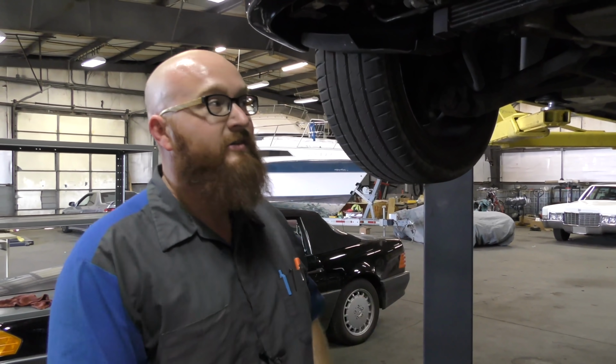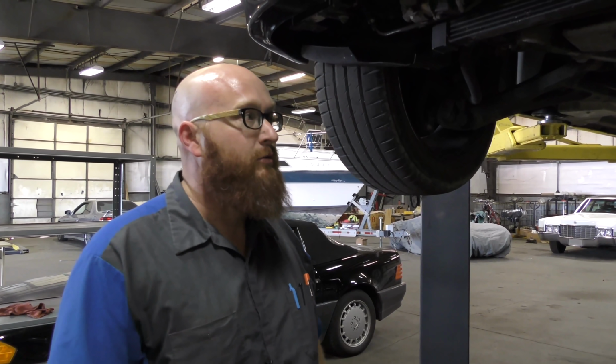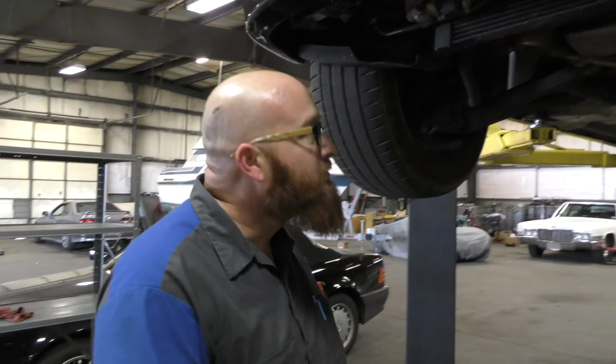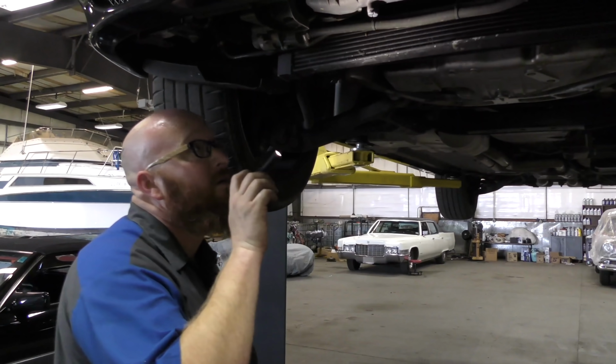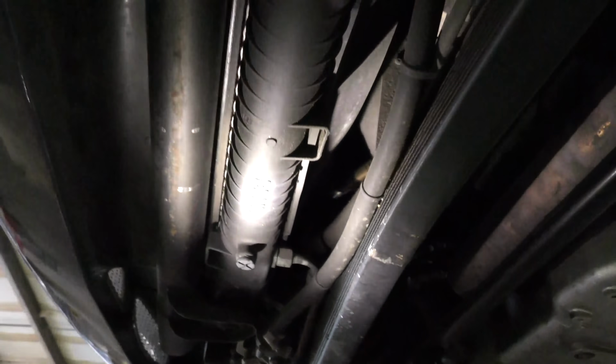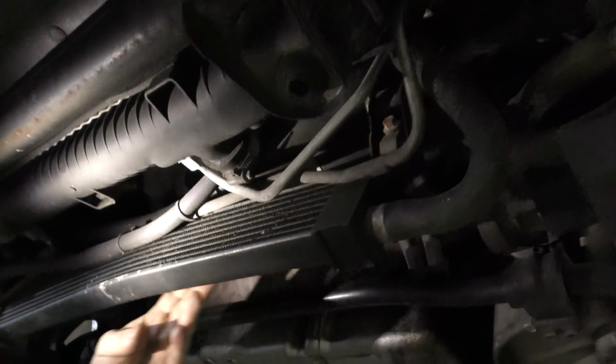All right, let's take a look under this thing. I could tell when it was lifting, this thing is heavy. This isn't a 3,000 pound Honda. This is a big boy. Let's go ahead and take a look here. Here's our radiator with the support beam. It's all nice and dry. Here we have a cooler.